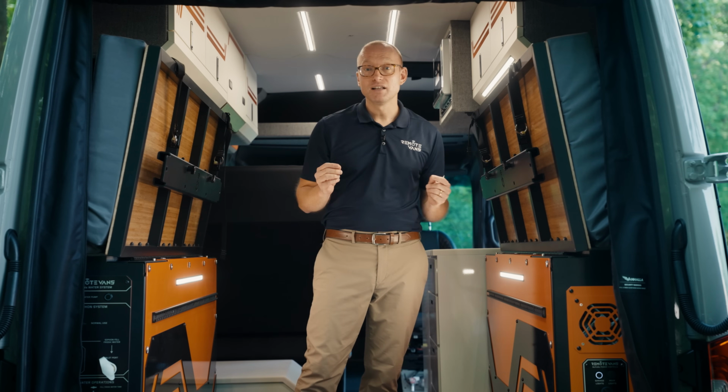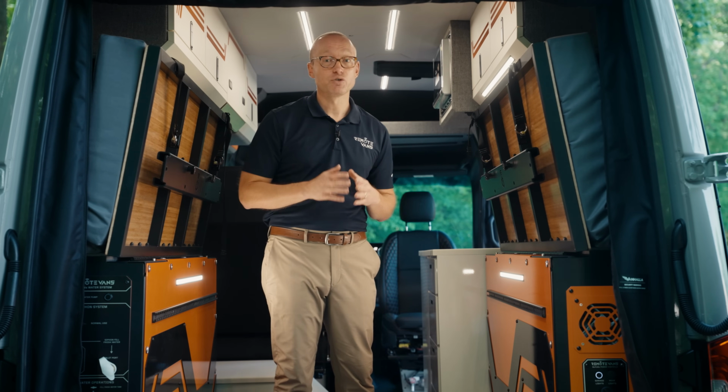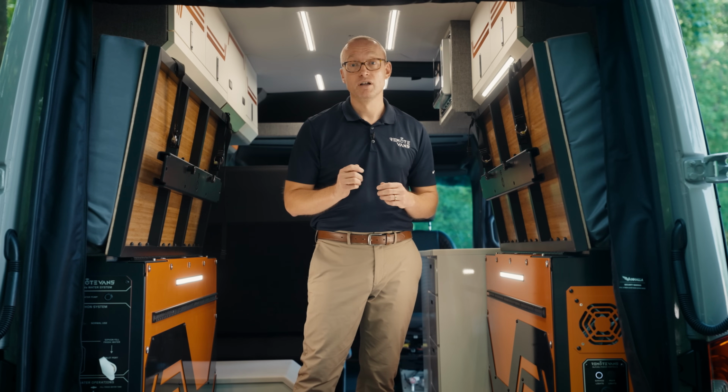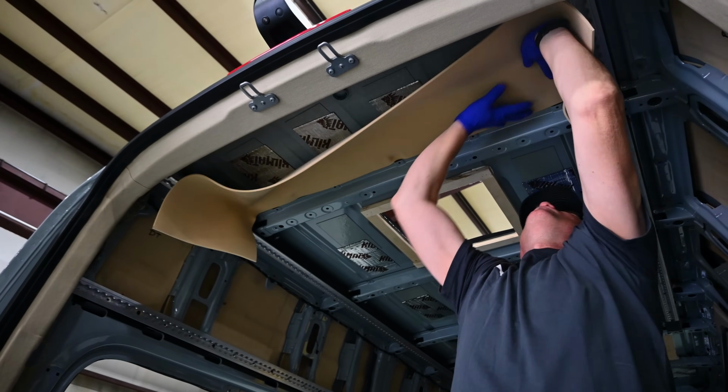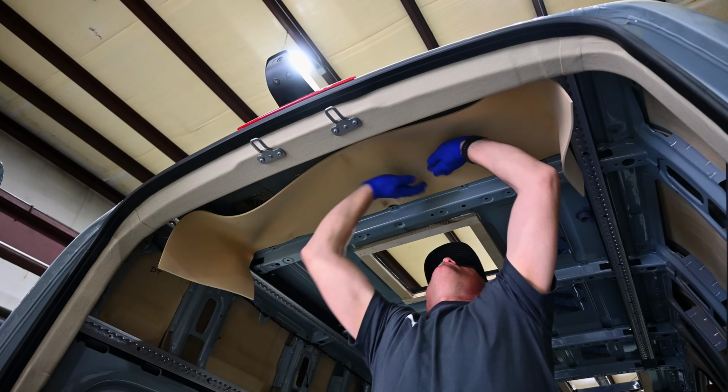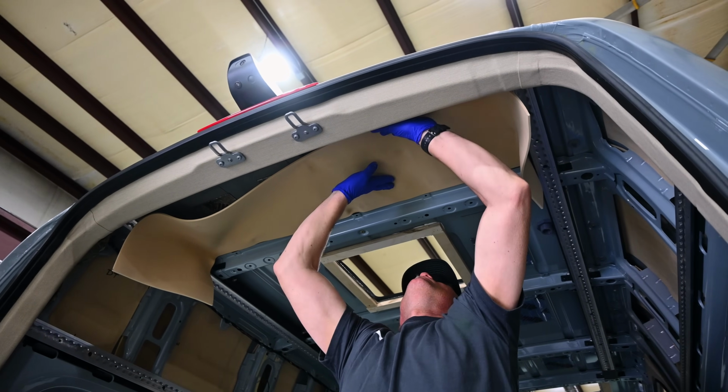The way we're insulating our 2026 series is really significant. We're using a new product called Solarcore, which was developed for NASA and is used in the International Space Station. It's the world's lightest, most efficient, and effective insulation.